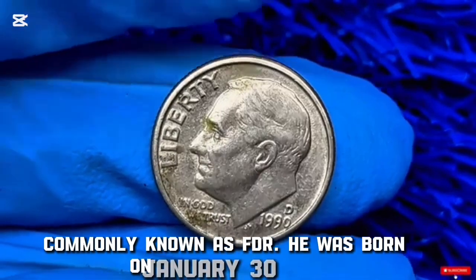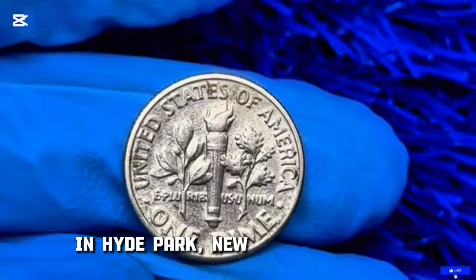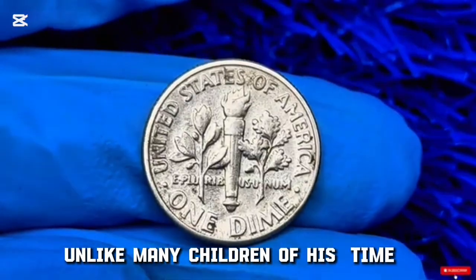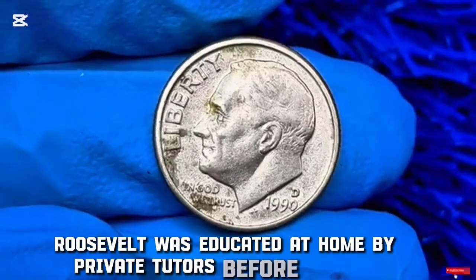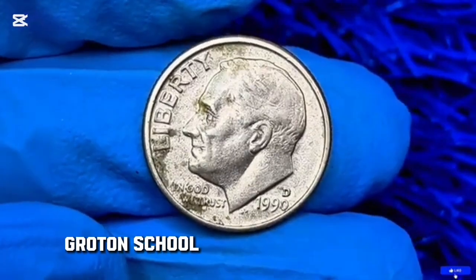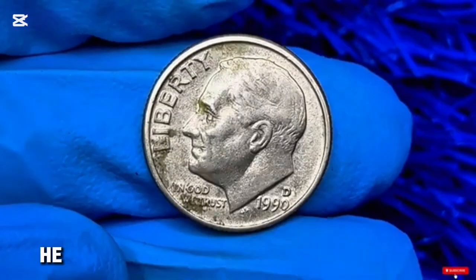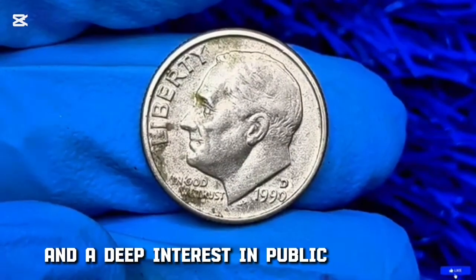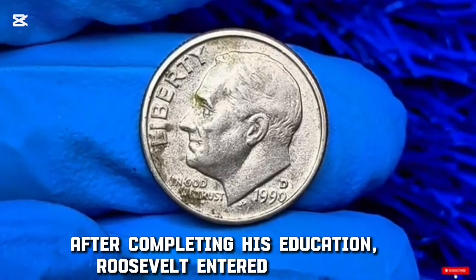He was born on January 30th, 1882, in Hyde Park, New York, into a wealthy family. Unlike many children of his time, Roosevelt was educated at home by private tutors before attending Groton School and later Harvard University. Even as a young man, he showed intelligence, confidence, and a deep interest in public service. After completing his education, Roosevelt entered politics.